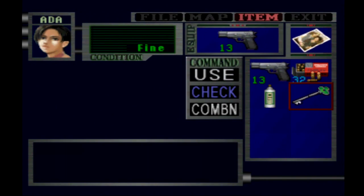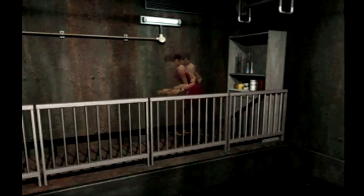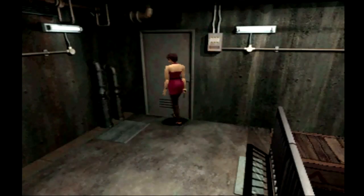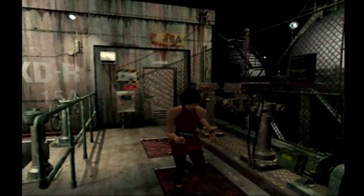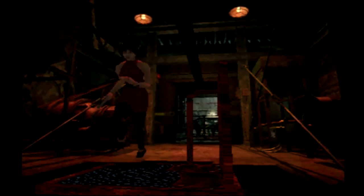And of course, you can tell pretty easily that it's the club key. So we need to take that back to Leon so that he can go back into the police station and find the final plug. And of course, some other items as well in those few remaining locked rooms. But there's one more thing we can do. If you head into this room and head down the little conveyor, there's some shotgun shells at the bottom you can pick up, which of course are also useful for Leon.